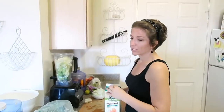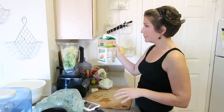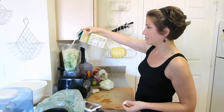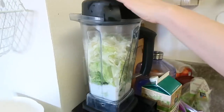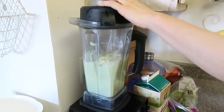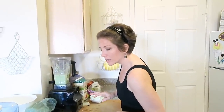Okay, so I always start by putting the greens in, and then I put my milk in. I always do about a cup of non-dairy milk-ish, and then I blend first. So we've got our greens there. So we're going to put the rest of our stuff in.